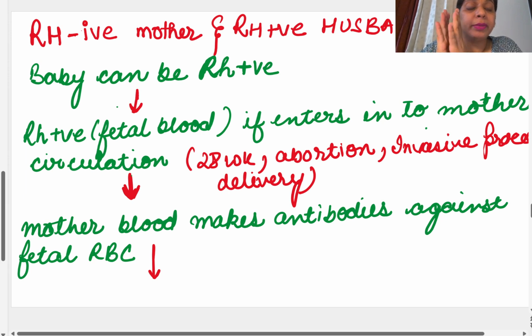now if the baby is positive, let's think the worst. Whenever the fetal blood enters the maternal circulation, here we are talking about the positive blood entering the negative blood of the mother. There are some suspicious times when this fetal blood will enter: at 28 weeks, or when abortion or delivery occurs, or if we do any invasive procedure like amniocentesis or chorionic villi sampling. Okay, so these are the suspicious times when the fetal blood, the positive blood, will enter the negative blood.